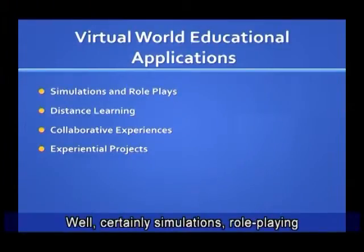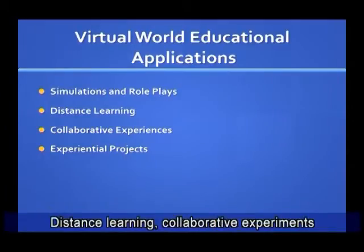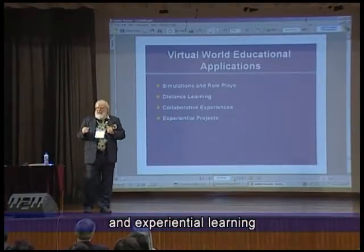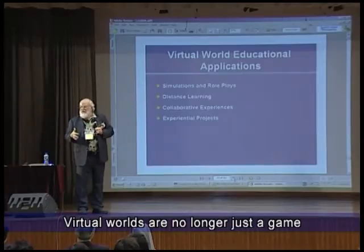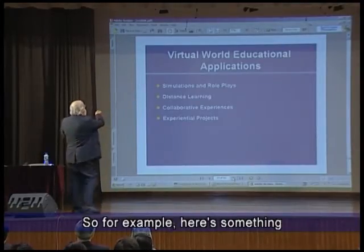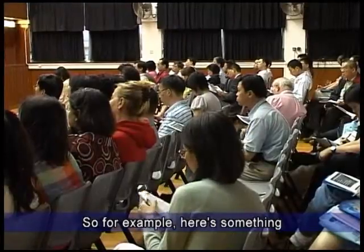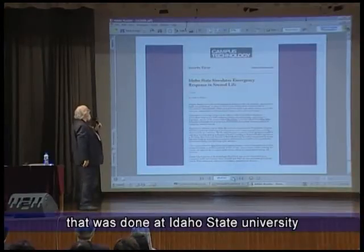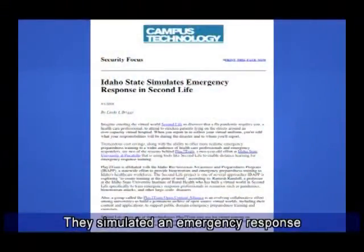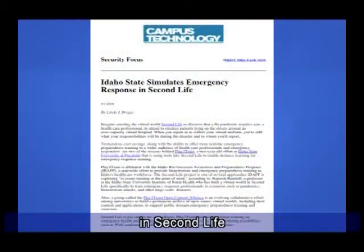What can you see in terms of virtual world applications? Well, certainly simulations and role-playing are an incredible part. Distance learning, collaborative experiments, and experiential learning. You know, virtual worlds are no longer just a game. So, for example, here's something that was done at Idaho State University. They simulated an emergency response in Second Life.